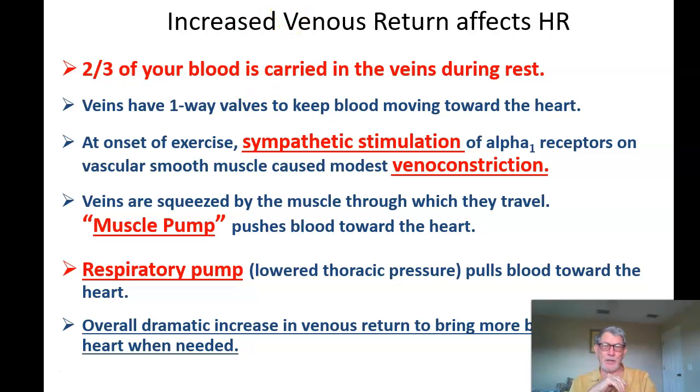Another thing that will stimulate your heart to beat faster, the first thing you normally think of is that sympathetic stimulation makes your heart speed up and squeeze harder. But also, during rest, a lot of your blood is hanging out in your veins because you don't need it all during rest. As soon as you start exercising, all of your muscles squeeze those blood vessels and shoves the blood back to the heart. This extra blood that comes back into the heart stretches the right atrium, and our right atrium will sense that increased blood coming into the right atrium and cause the heart to speed up. So we're looking at an increase of venous return.